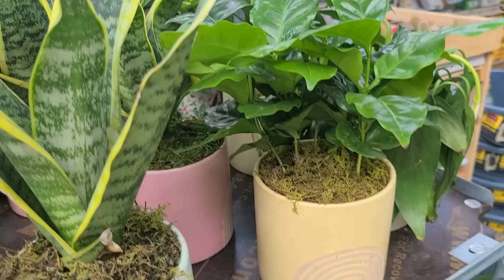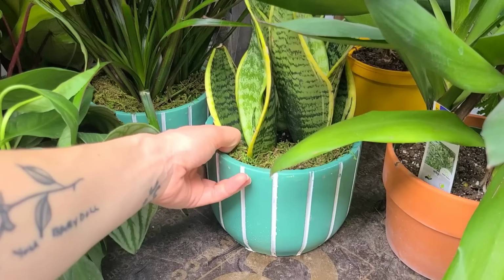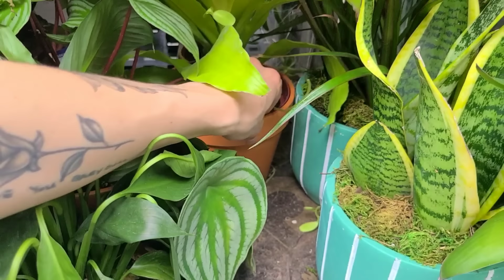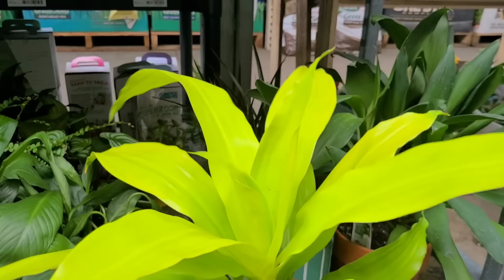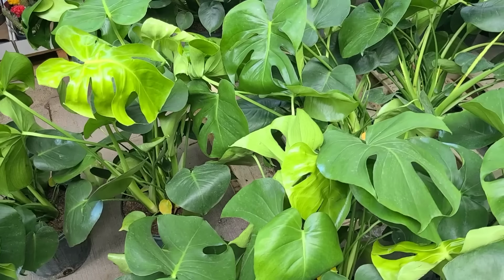I don't necessarily like the colors of them. If they had like a sandy, more muted color one, I probably would have picked one up, honestly. And then these were cute little pots too. I'm really loving all of the new pots that I'm seeing in the big box stores. I feel like I'm so used to seeing everything in a nursery container that it's really nice to see things in some decorative pots.